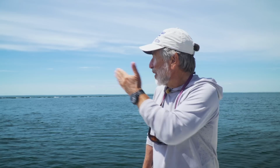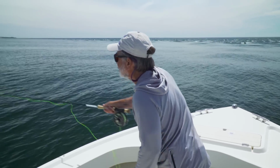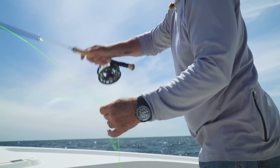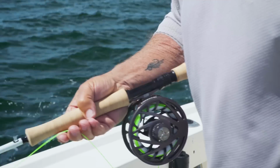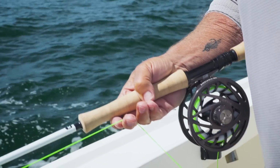What we're gonna do is we're gonna fish through this rip. The boat's gonna drift through the rip, and what I'm gonna do is throw up current, throw away from the rip, let my line start to sink, then as the line comes around, I'm gonna feed more line, let some slack out, let that line get nice and deep, and then when I feel the line get tight below me or down current of me, then I'm gonna start my strips, and hopefully that'll be right when we get to the edge of the rip.